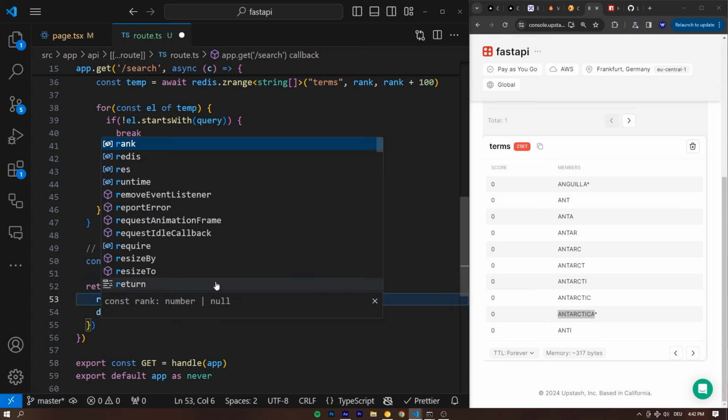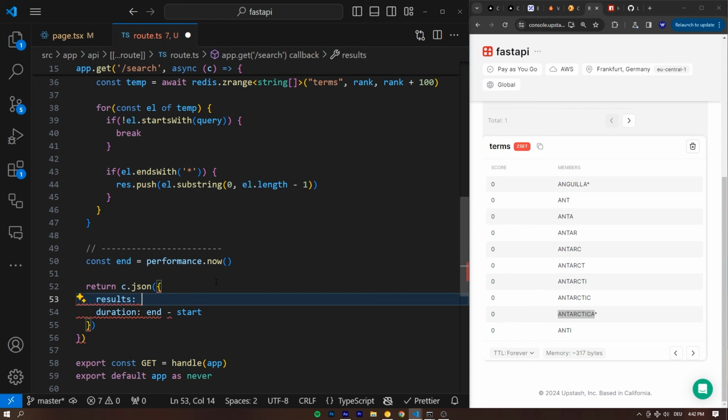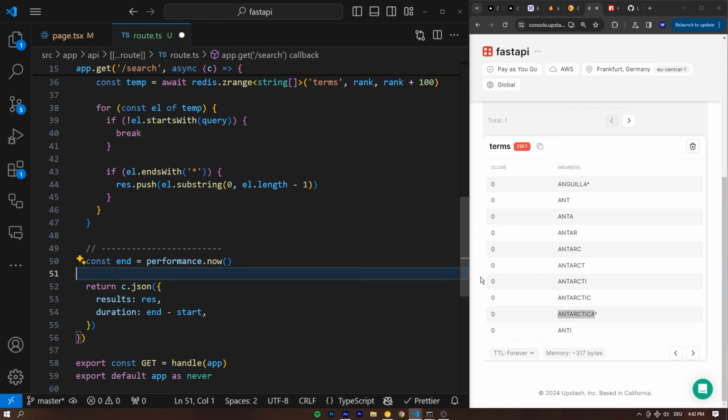And as for the results we're going to send back to the front end, that's simply going to be a res array, a string array only containing the names without the star, and not with any element that we only want to use for searchability.